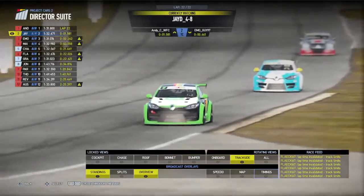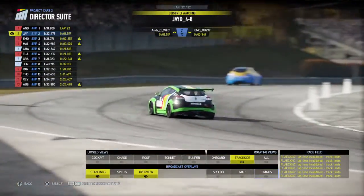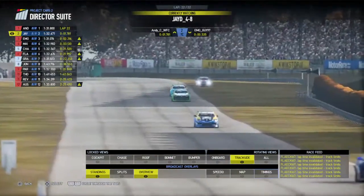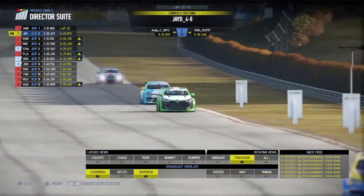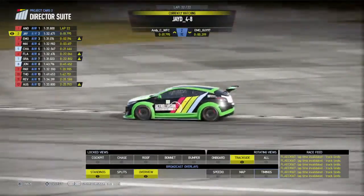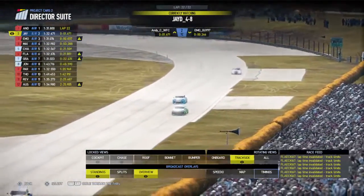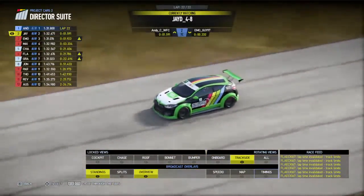So it is Andy to Jay in second, and a 1.5 second gap they've got. It was Cobb, Andy and Jay that were setting the pace, but unfortunately a bit of contact between Cobb and Flecky has sent Cobb's car back to the mechanics, and he just wasn't going to finish the race, unfortunately for him. He won the sprint race, as we see now, I think.